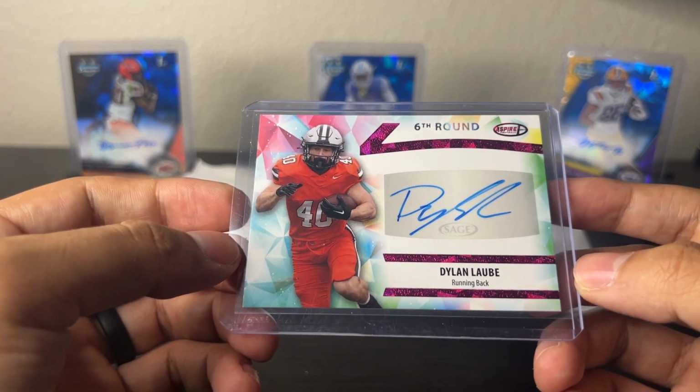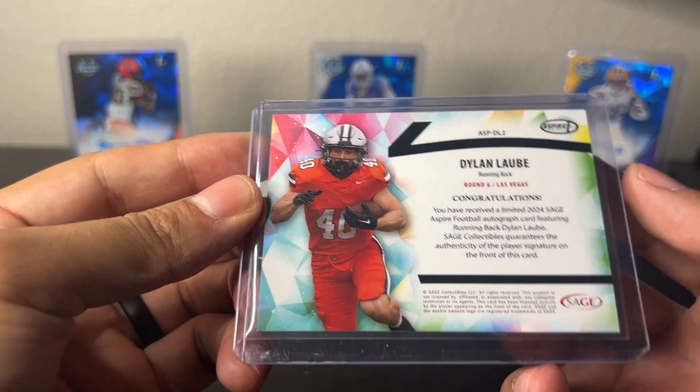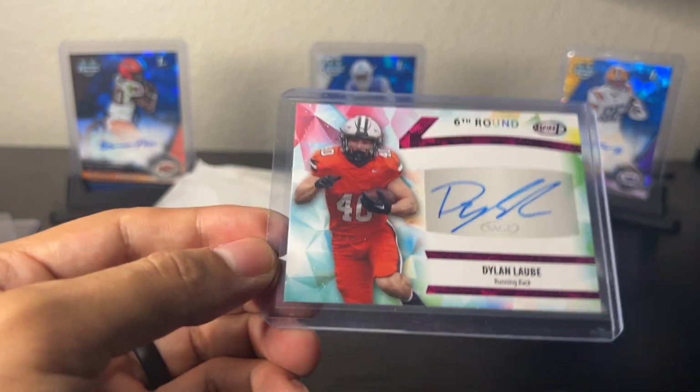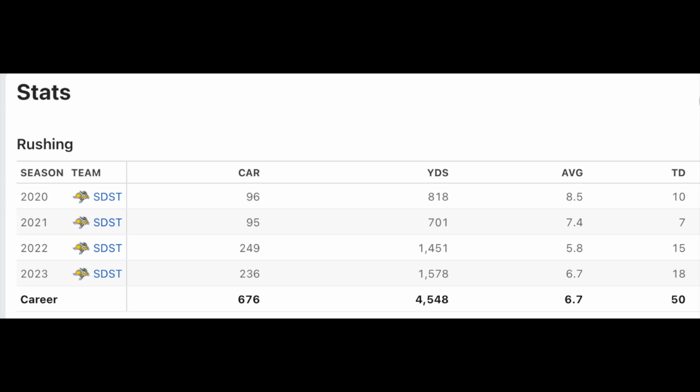All right, Dylan Laube, I still don't know how you pronounce it correctly, but I bought this, not preemptively, but he was very productive. He's from New Hampshire, FCS All-American, one of the most productive running backs in college history, I'm pretty sure. Or maybe that's Isaiah Davis out of South Dakota State. I don't remember, but he had a good Senior Bowl. I think he was at the Reese's Senior Bowl.